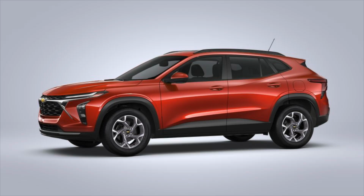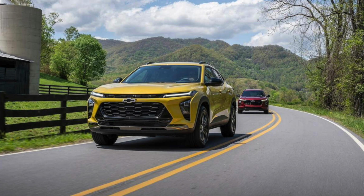Now the Chevy Trax is a really unique vehicle. It's only offered in front-wheel drive. However, it does have the SUV feel and look, but Chevy definitely threw some style at this. This is not your traditional boring SUV. This is particularly true on some of the higher end trim levels. But here's the big thing. They are making it very affordable. By not offering all-wheel drive, you do have a very well-equipped vehicle for under $25,000.